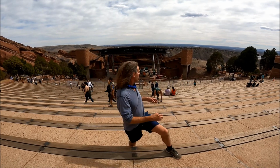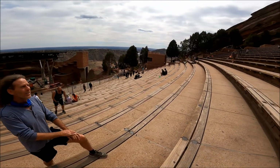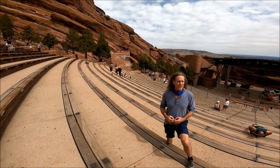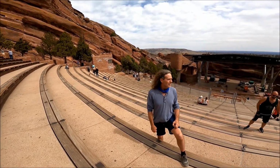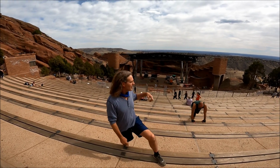As you can see, pretty crowded today. This whole area is owned by the city of Denver, so it's a park. It's an open park operated by the Parks and Rec of Denver. So people just come up here and hang out. They exercise, they just sit and meditate. There's yoga on the rocks, and there's film on the rocks, so they show movies.